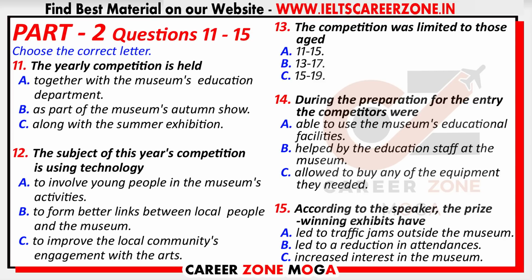We then had seven shortlisted exhibits, which visitors to the museum of all ages were allowed to vote on for the first three places. The prize-winning exhibits are having a big impact on Penwood Museum attendances, which have risen by up to 45% since the summer show opened.